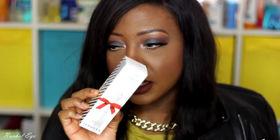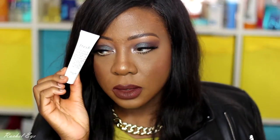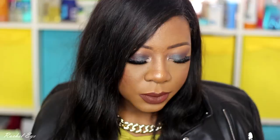Next up, I redeemed my birthday gift at Sephora. I just picked up, what is this? Basically a face cleanser, and I'm starting to get into high-end skincare because I really do need to take care of my skin better. So this is the sample. Fresh, it's a soy face cleanser, and it comes with a rose face mask, which is in the bottom of the packaging.